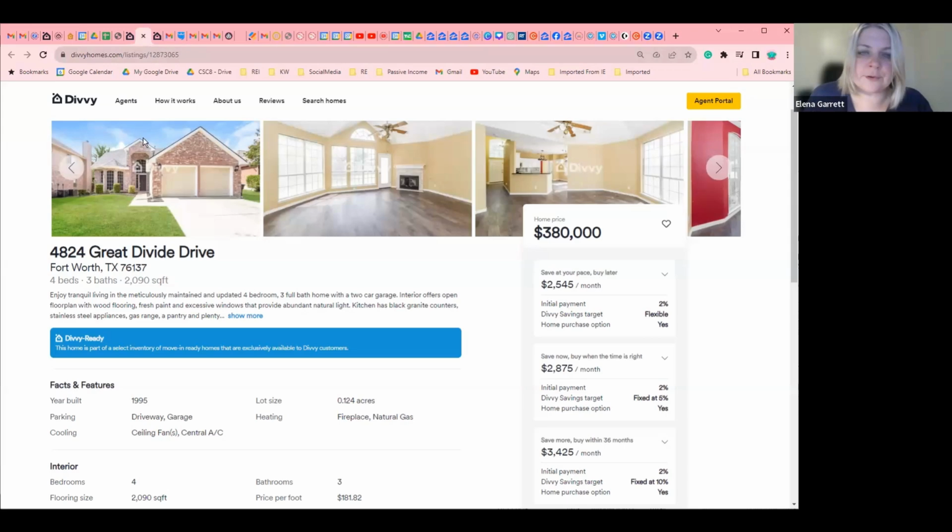So Divvy is going to send you a bill saying that we need you to pay your down payment or initial payment of $7,600 for this specific property. Now the property may be 400,000, 300,000, 200,000. You do your own calculations for 2% of the purchase cost. So what does your financial picture look like?